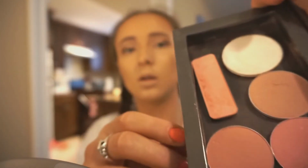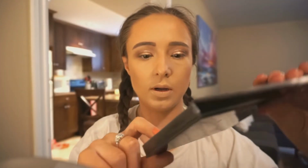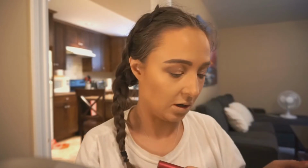I'm gonna put blush on. Do I want to do that? I'm gonna use some beach blushers. This one's CoverGirl Rose something, I don't know. That's my description of my blush. I'm gonna mix and match and use Rose Gold, the Rose Girl, on top.